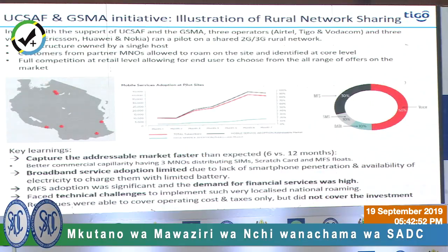What we did in Tanzania in 2016 is a way of infrastructure sharing together with the UCSAF and with GSMA and with 3 of the operators, Airtel, Tigo, and Vodacom. We came together with vendors Ericsson and Huawei and Nokia to build and share a 2G, 3G rural network. And this is something that we can do for 2G, 3G, 4G, 5G.